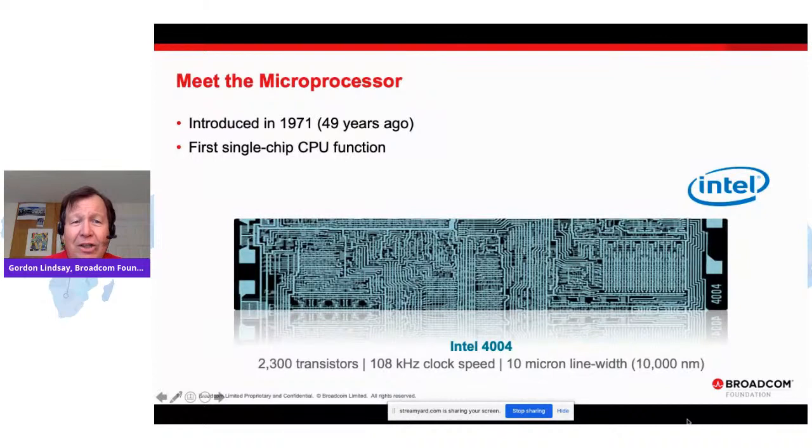As we got to 1971, Intel introduced the first microprocessor, called the 4004. And this had 2,300 transistors now incorporated into the single microchip. It ran at 108 kilohertz, and it used a 10 micron line width. So the width of the transistor was 10 microns across. And this was 49 years ago that this was first developed as the first microprocessor.